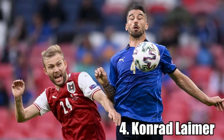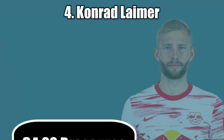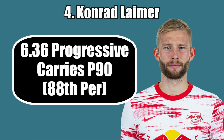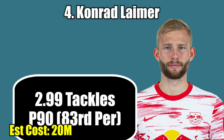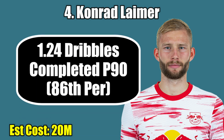To me, he would be a more technically gifted Joelinton that would compete right away for that left central midfield role. Laimer is not going to be making extremely pinpoint long balls, but he will be a very tidy player that does not lose possession often, allowing for Guimaraes to be the more creative and ambitious passer. This would be a great move, and I only see him costing £20 million due to contract issues at Leipzig, and they should jump on this move quickly as multiple clubs will and should want Laimer.